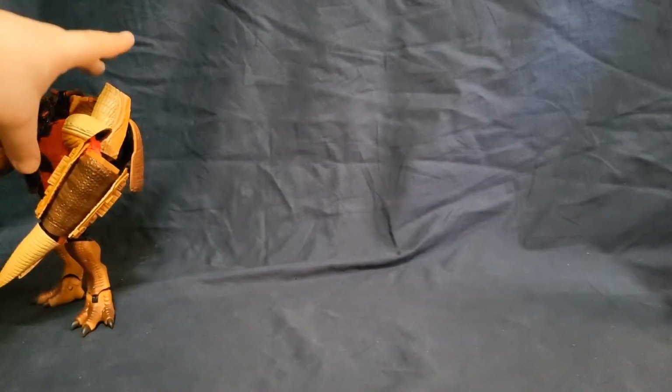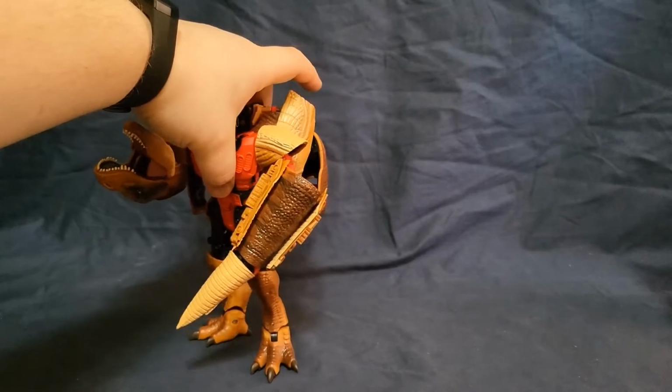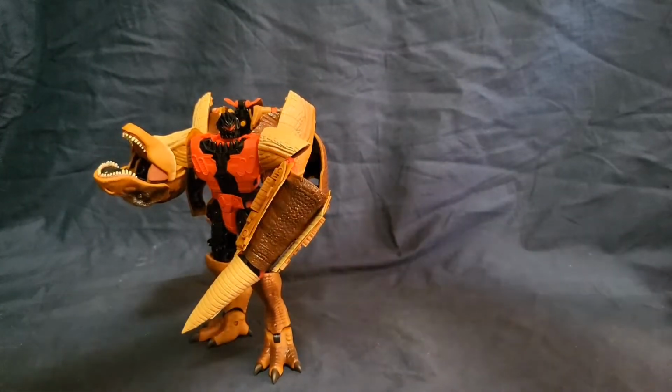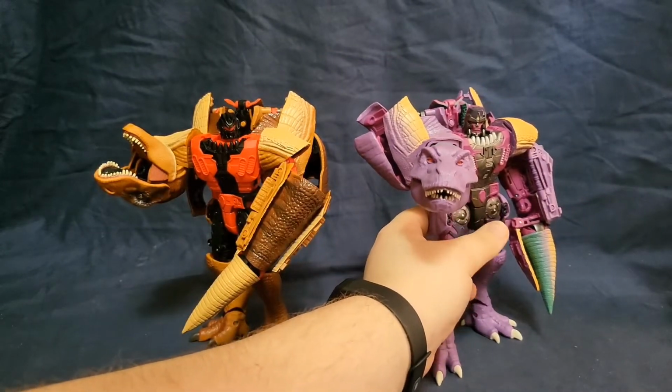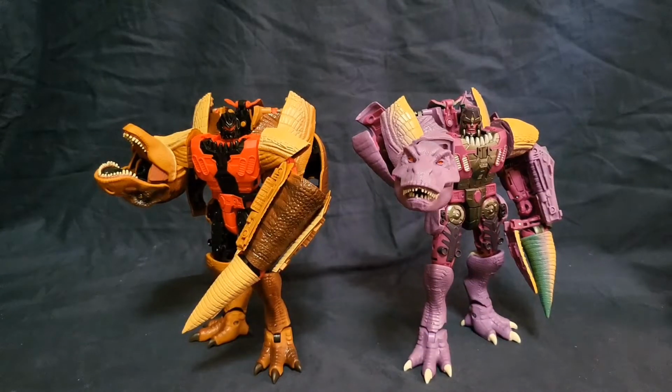Gonna zoom out real quick because we're gonna do just one size comparison here in robot mode, and that is going to be between Tyranicon Rex herself and the OG mold namesake, the Beast Wars from Kingdom Megatron, and there they are together. And what a difference a paint job makes.